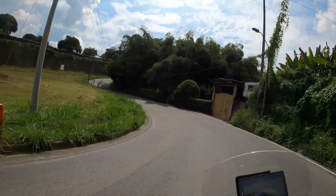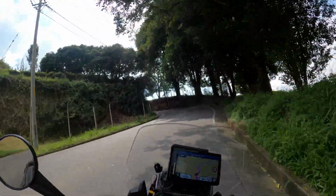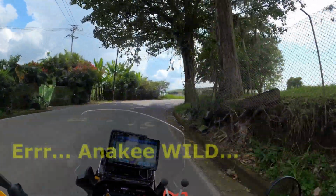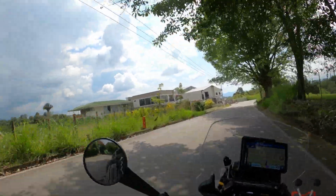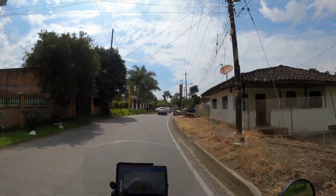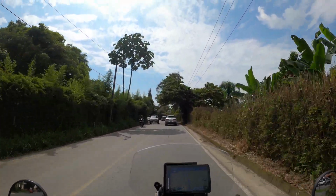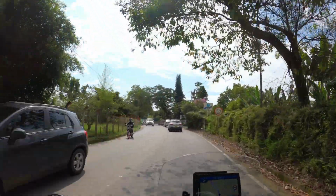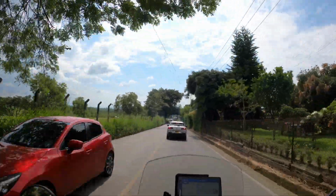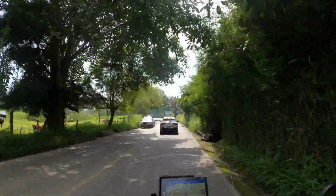Okay, so we're now out in the countryside where there's some more of these twisty kind of roads, just to see now how the Anakee III handles in this kind of environment. So after these twisty roads, we're going to switch it up to the off-road, and it's nothing too extreme. It's going to be unsurfaced roads, mud roads, loose gravel, and possibly a little bit of rocky road as well, if I can find any. I'm sure I can. Shouldn't be too hard, and that should pretty much cover all the environments that most people are going to come across.